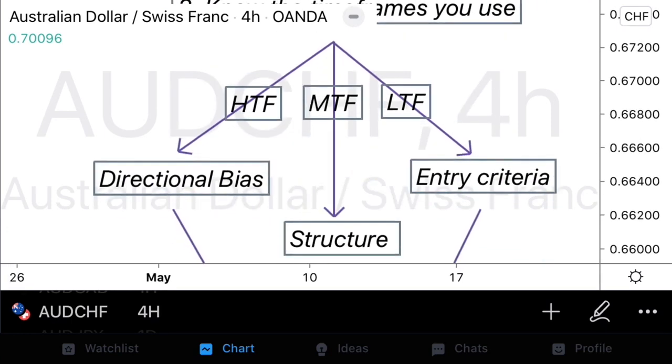We use the higher time frame to identify a directional bias, which is which direction this market is moving in on the higher time frame. We use the middle time frame to identify structure. These are the important levels that we want to be trading off, whether it's support and resistance, or a resistance trend line, expecting that third touch of that resistance trend line for a sell in the future. Doesn't really matter, guys. We're using that middle time frame for structure for those important zones where we want to trade. And then we use our lower time frame, obviously once price has gotten into our structure that we're looking to trade on that middle time frame, then we drop down onto our lower time frames and we identify our entry criteria to be able to execute this position.